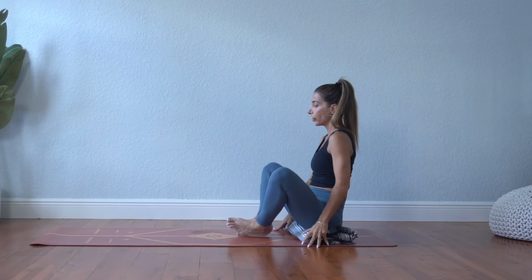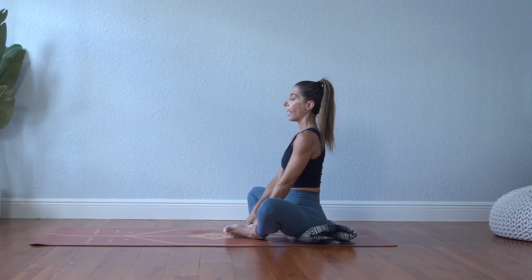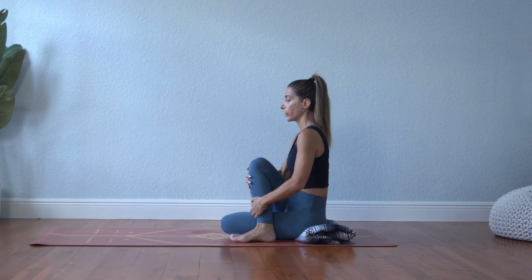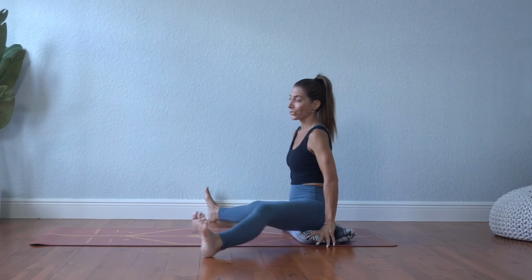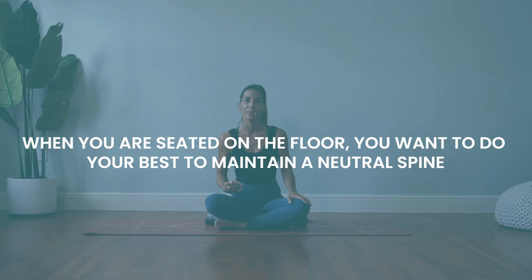So just having a look here at all of our kind of seated yoga poses, I would recommend, as you're building and working to increase your flexibility, to use a blanket as you begin to stretch. If you take anything away from this video, I hope that it is that when you are seated on the floor, you want to do your best to maintain a neutral spine, and the quickest way to do that is by simply sitting up on a cushion or a prop.